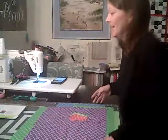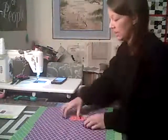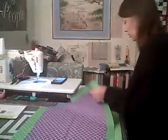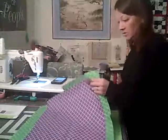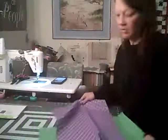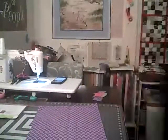So I'm going to do this friendship one with, let's see, I used red, purple, green. I've used all these colors already, so I think I'm going to do it with purple, because I like purple the best. Purple is my favorite color.